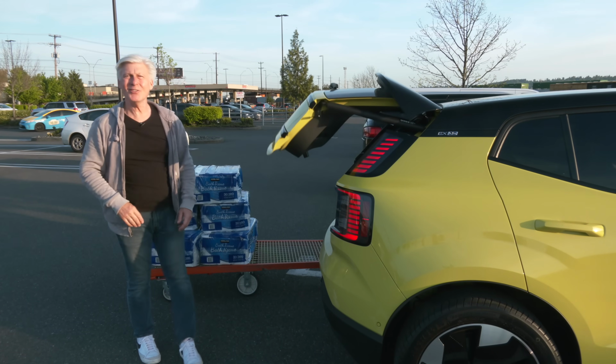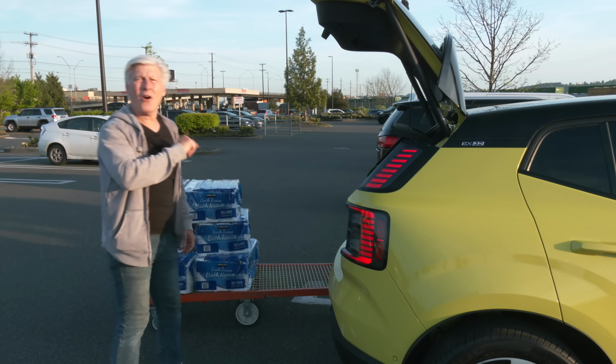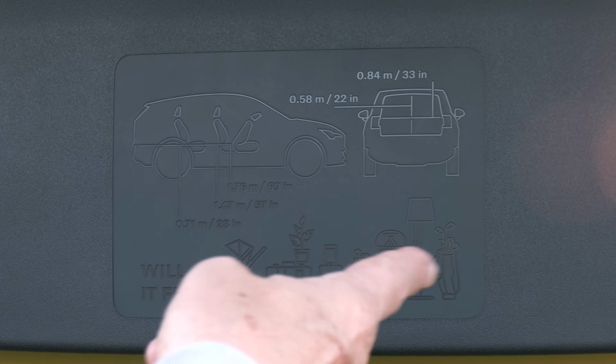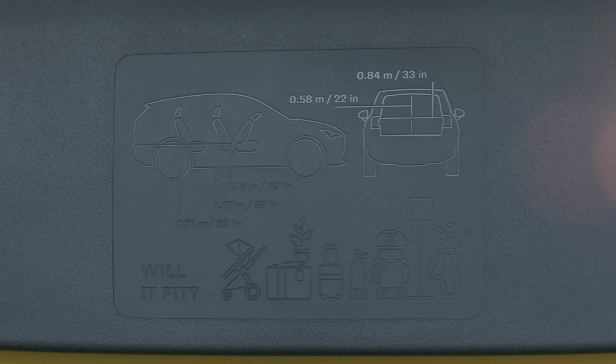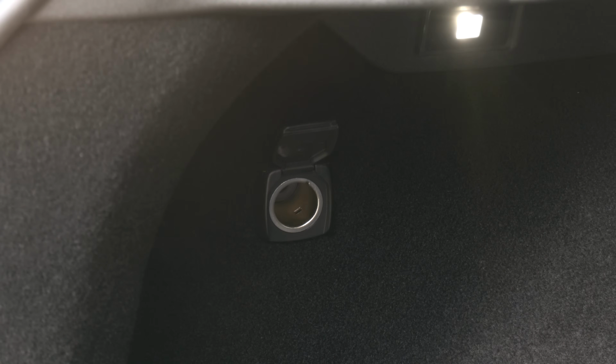Did I mention this is a small car? Yeah, I think I did. Hey, cars often have Easter eggs. This one's kind of cool. A handy size guide so you can measure stuff before you try to stuff it in. Surprised there's no TP there. Touches in here compensate for the mini size.